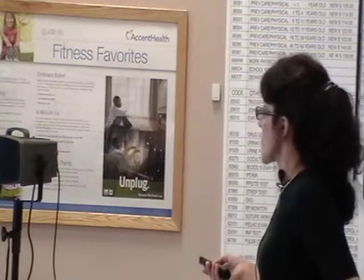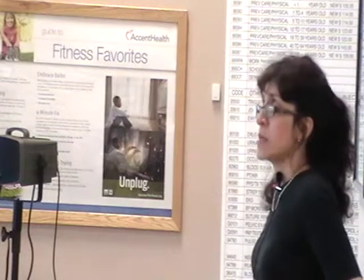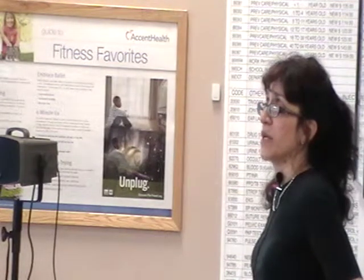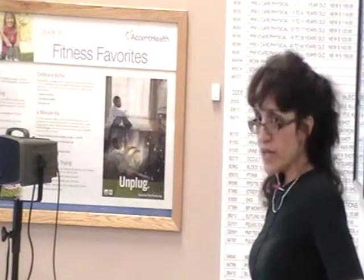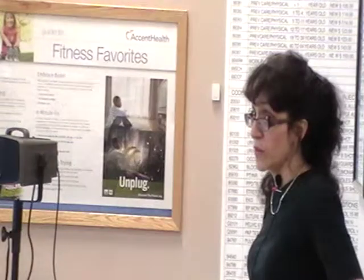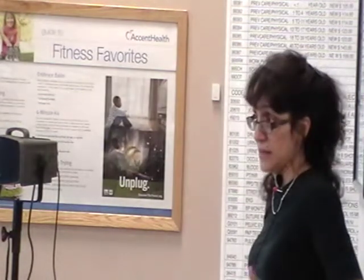Could the Synthroid affect it if you're on Synthroid? Would that change the temperature modulation or not? Well, if you're on Synthroid, you're trying to put yourself in a euthyroid state, in a normal state, so your body temperature should be in the normal range. If it's not, then something may not be right.